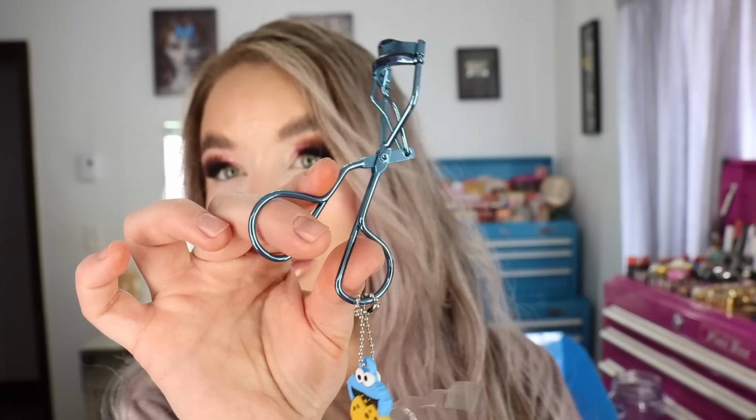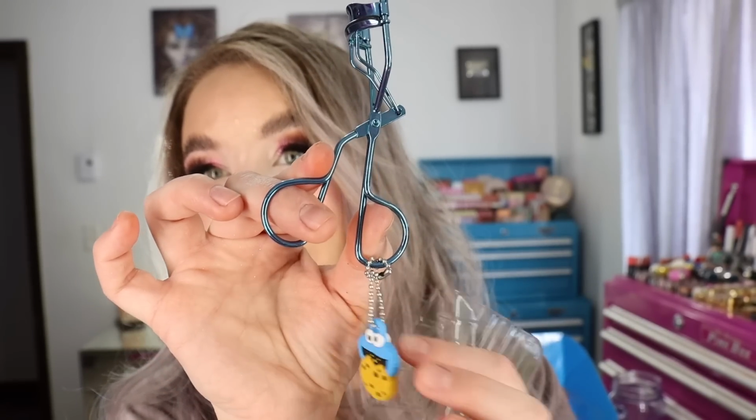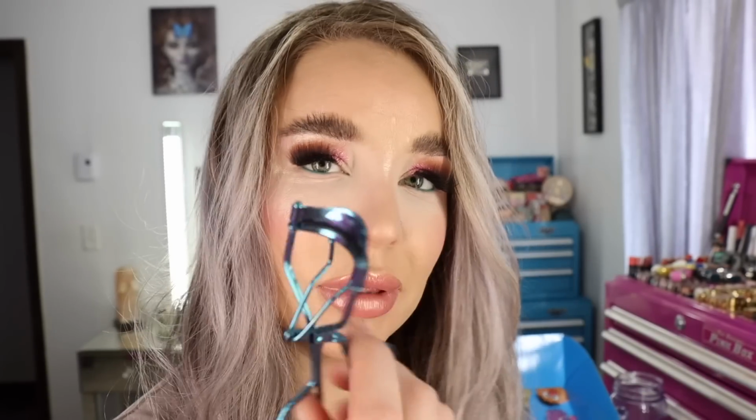I actually use the one that came with the Snoopy collection a lot. I use them to curl false lashes. I find that the lashes last quite a while, but they'll start to lose their curl, so I like to crimp them so I get more use out of them and they still curl upwards. That's what I use eyelash curlers for. I never use them on my own eyelashes. I never have, but this is what this eyelash curler looks like. The one from Snoopy had a little Snoopy guy hanging from it and it's red, but I really like the theming that they're doing with the tools.